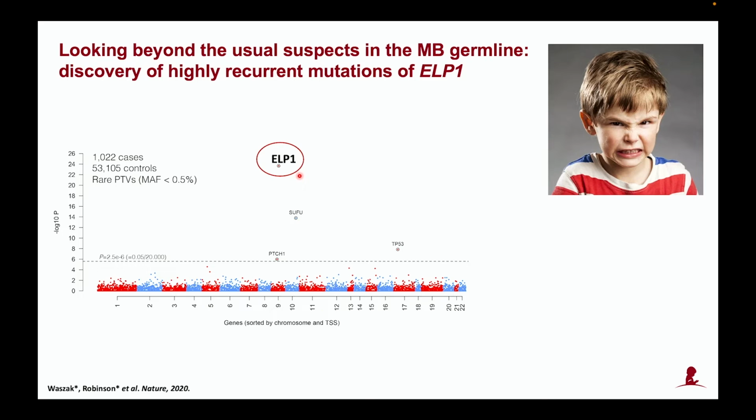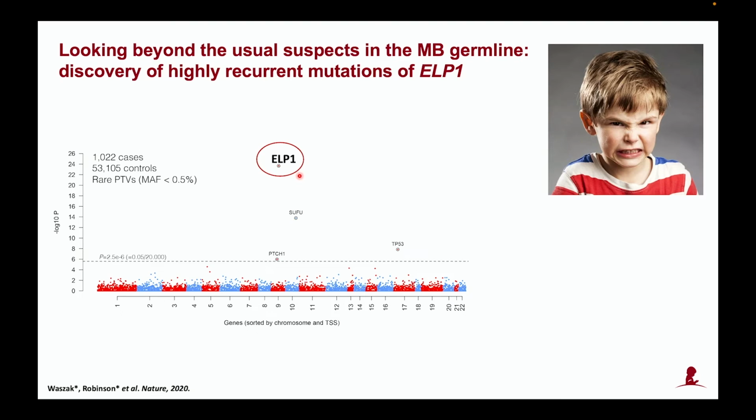And so the first reaction is this, anger, right? Because how did we miss this? How do you miss such a massive signal that is clearly contributing to germline predisposition in this entity? And the short answer is because we didn't look. And so on the one hand, embarrassing, but on the other side of the token, good thing we found it before anyone else did and we're able to push it forward. And so I'm going to tell you where we went with ELP1 from the moment of discovery here, where there was an initial anger, to the point of, wow, we found something really interesting that we should study further.